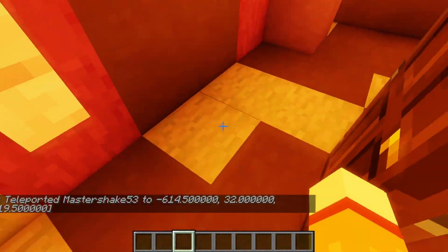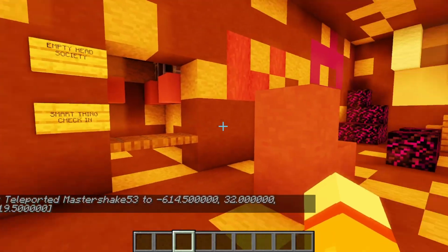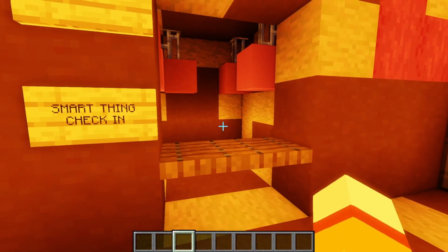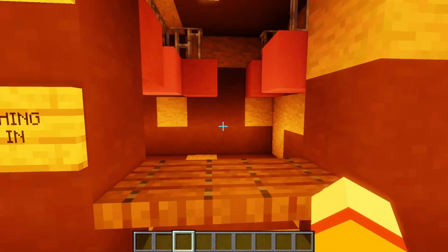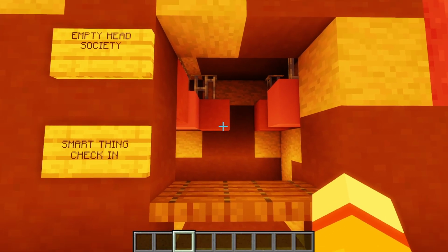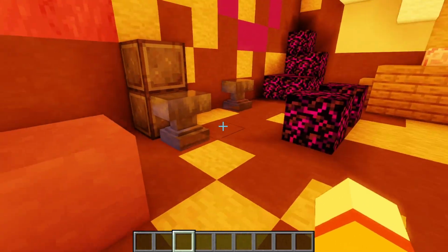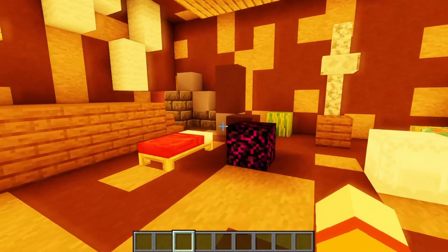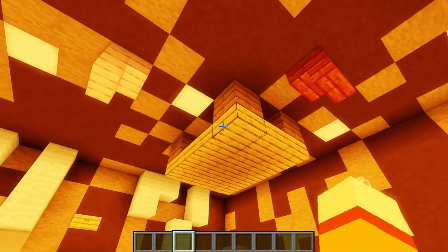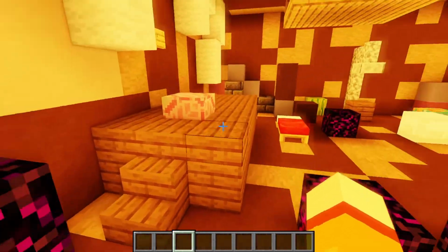So when you first enter, you enter behind this door, of course. But before you actually get in, you have to put your smart thing inside the check-in. So you take your thinking thing outside your check-in, and then you can see, oh my goodness, what has happened. I cannot even describe to you what this is at all, but it's something. I hope you all can comprehend all of this.